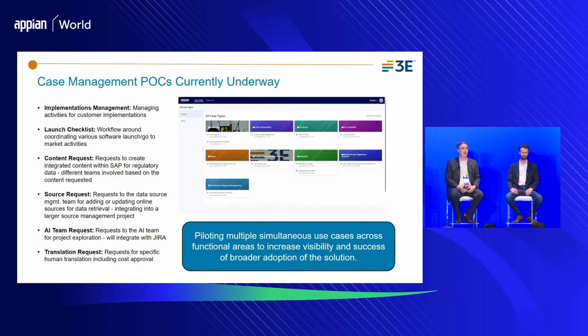And then a couple of others, we are looking at requests for our AI team. We have a very impressive AI team internally, and so they have a lot of people wanting their time, as you can imagine. And so being able to manage that time and being able to understand the nature of requests coming in as well. Just another example of the types of things that we're doing now.